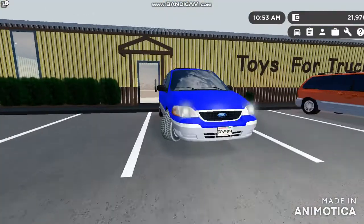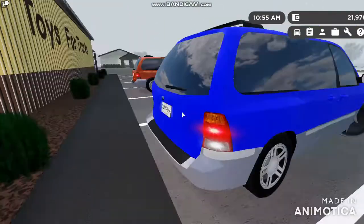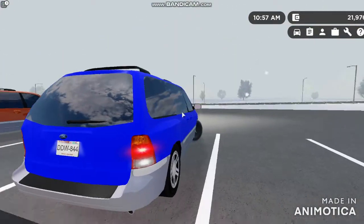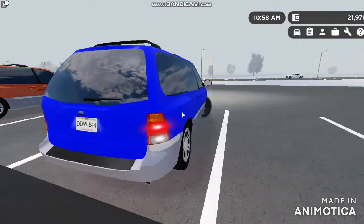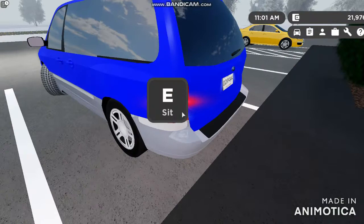I like what we said on how the neon color is like popping out at you, and I'm actually a fan of these rear lights. I kind of like these tail lights, and I realized I left my reversing lights on.